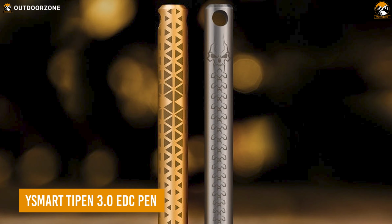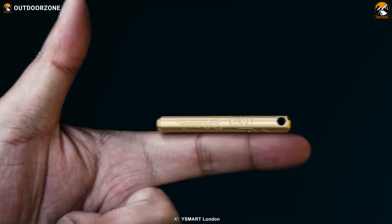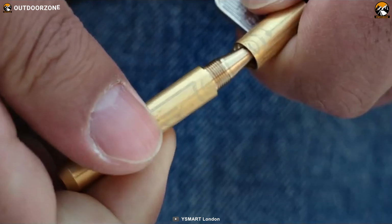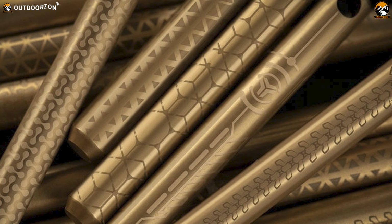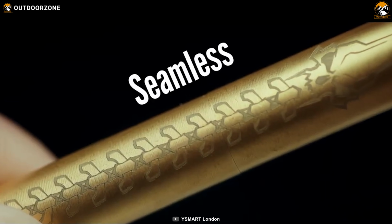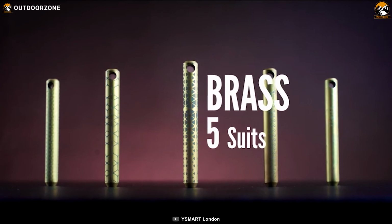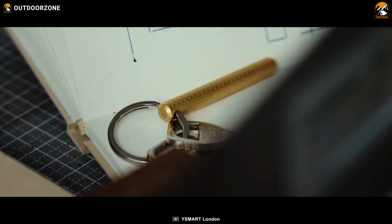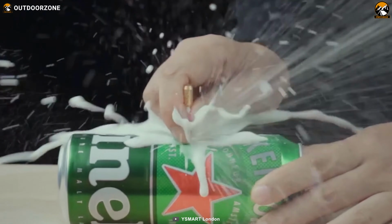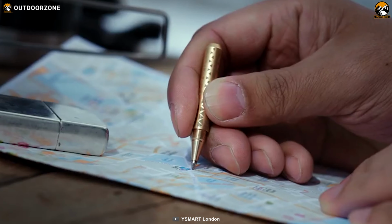Next, we have this YSmart Type 3.0 EDC Pen, a nano-sized pen that can be a lifesaver during critical situations. This EDC pen is known to be the most effective and most formidable one among others, while its sleek and seamless finish makes it an elegant one to carry. Moreover, material options like brass and grade 5 titanium let anyone choose their preferred one. At the same time, its practical usage makes it even more effective for everyday tasks or emergencies.